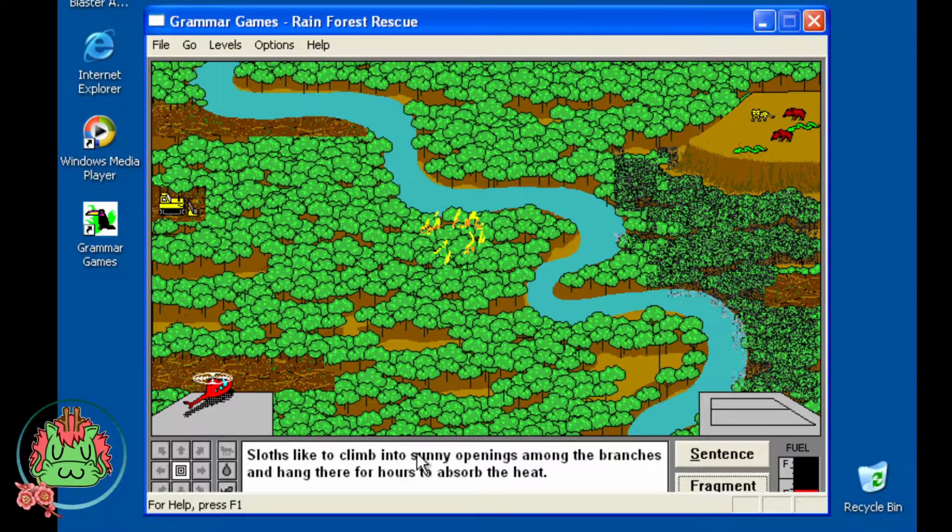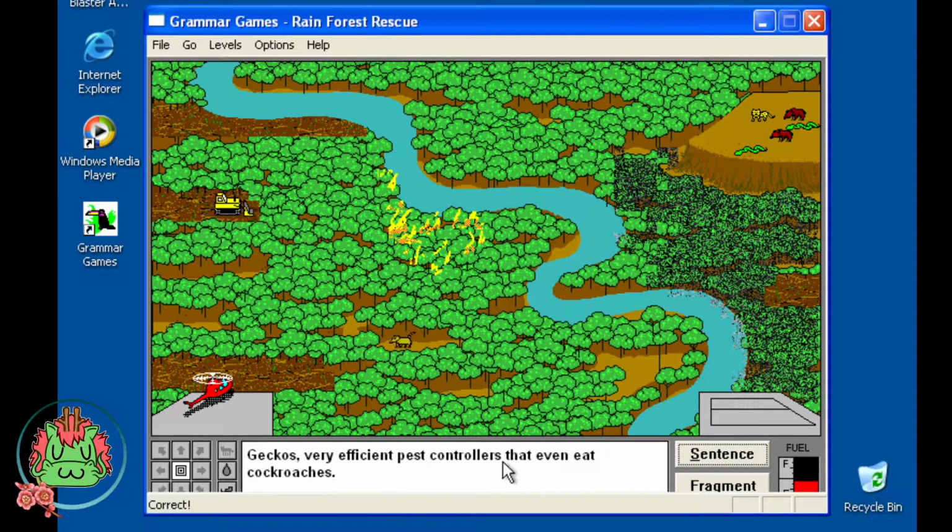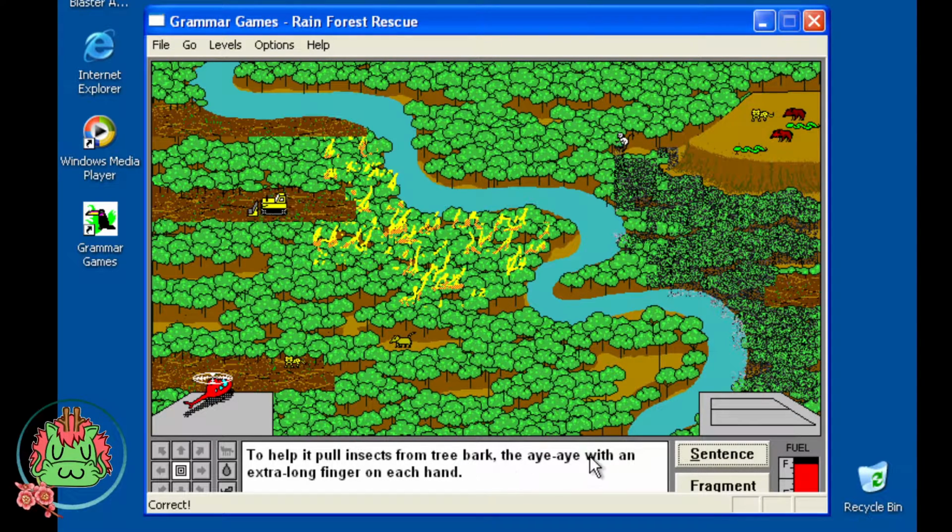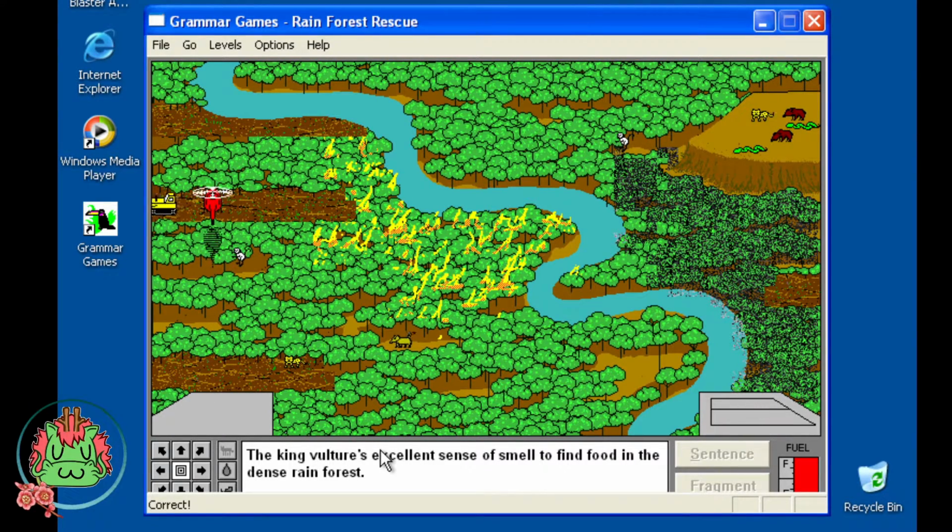Okay, sloths like to climb. Sentence. Geckos very different. Nope. Fragment. Spectacular Angel Falls. Sentence. To help pull insects from the bark. The eye. Fragment. Okay. Get this. Oh shit. Monkey, save first.